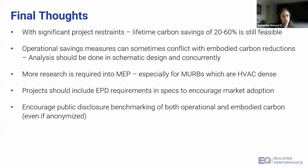One thing that was very clear as we undertook all of this analysis is that we need more EPD information. Adding EPD requirements into specs can help encourage market adoption and try to get you the most accurate information possible. And on a more broad point, getting more benchmarking information on both operational and embodied carbon can go a long way in helping us understand the environmental impact of the built environment, even if it's anonymized.